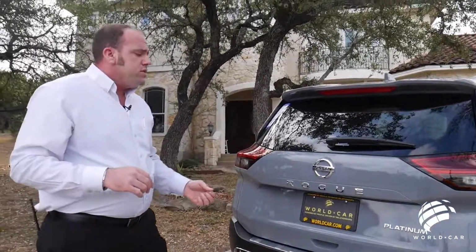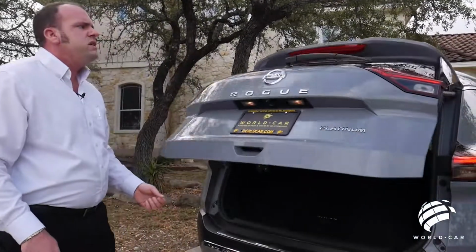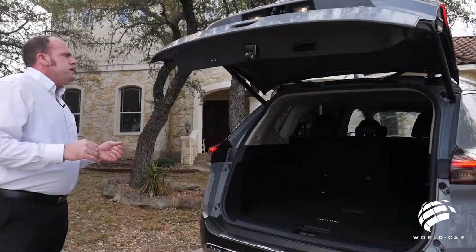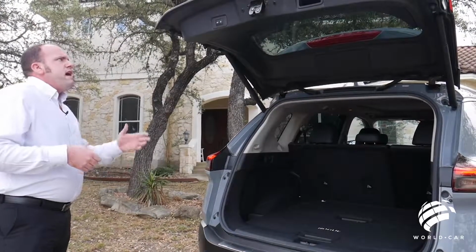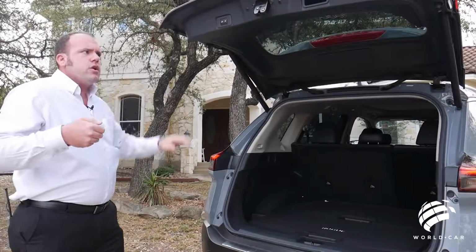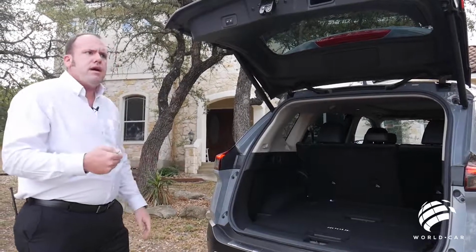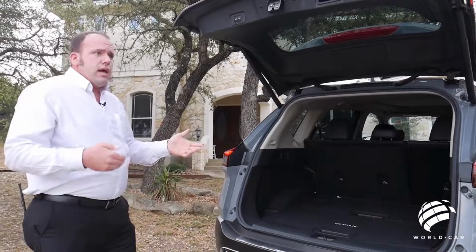Now, a cool safety feature with these, you see on a lot of SUVs, but Nissan kind of took it to the next level, is the pressure switches keep you from losing a finger or coming out into a wall. If there's pressure applied to the outside of the tailgate while it's opening, it's going to go ahead and reverse its trajectory. I believe it's a couple pounds.